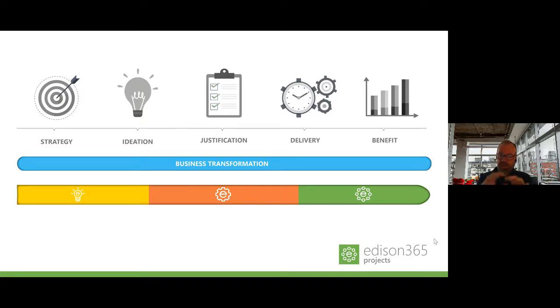And so the module in the middle is our business case module, and it's really about taking everything you're thinking of doing and enabling you to build structured business cases, evaluate them in line with each other, workflow them through a business process, and work out which ones actually are going to deliver the value and you can afford to do and have the resources for and so on. So that's the module in between.